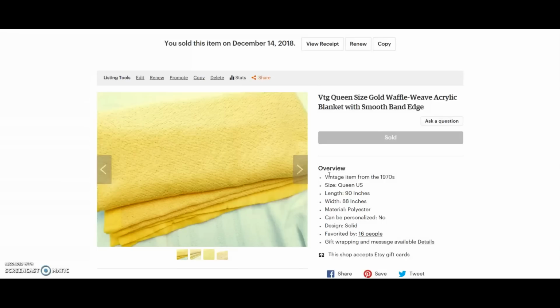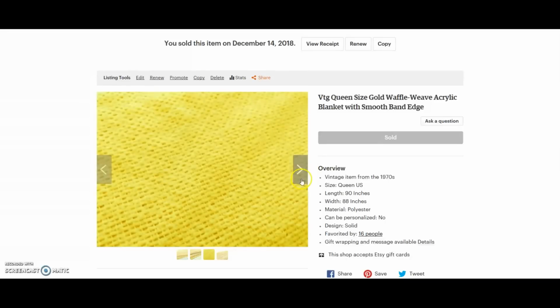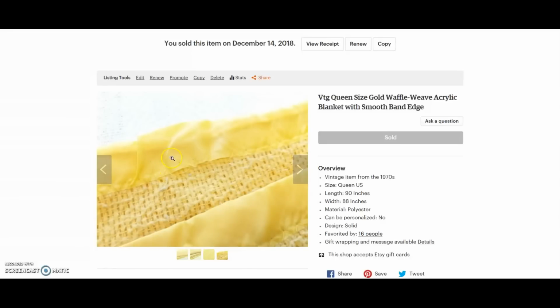So it sold for $55. Amazing. And the shipping on that was $7.45. So that means I netted about $42. Awesome. Yep, these acrylic old 70s things, they apparently do really well. And this even had a little damage to it right here. Some stitches were messed up.